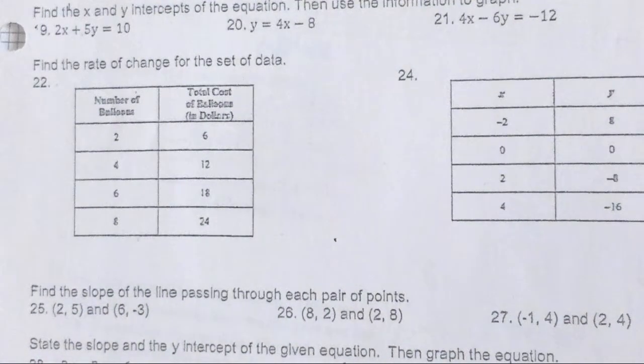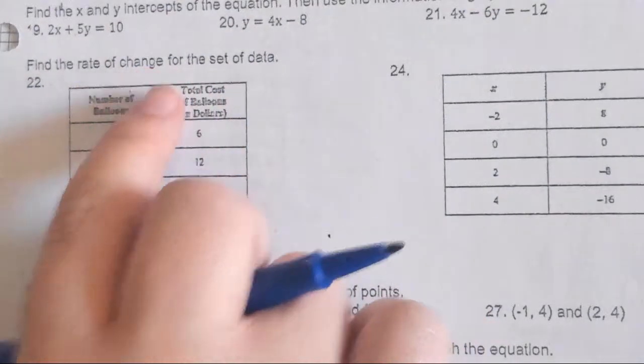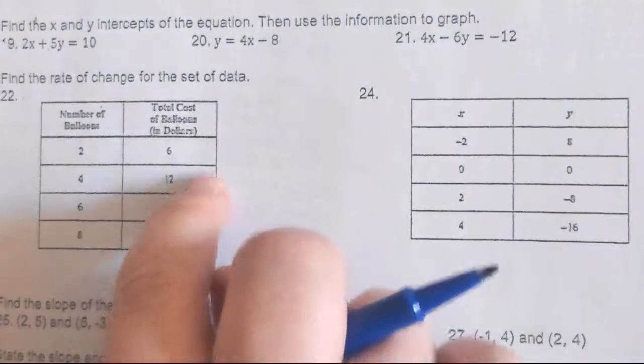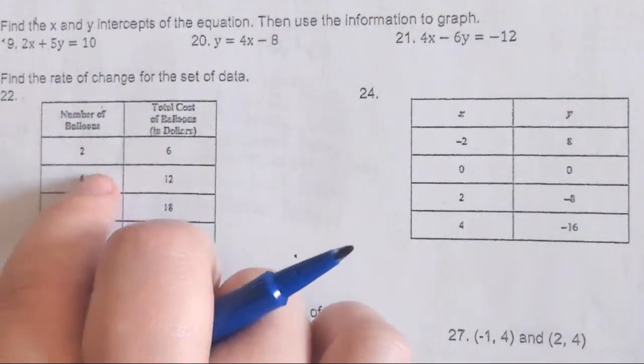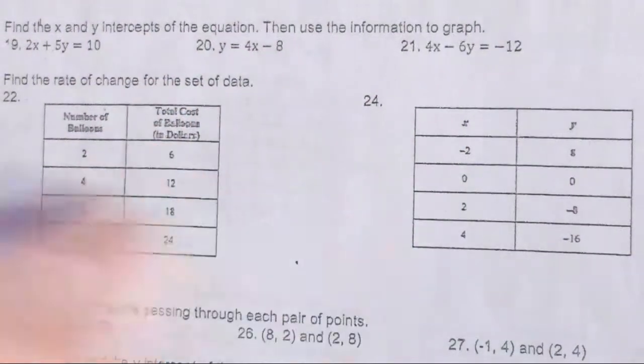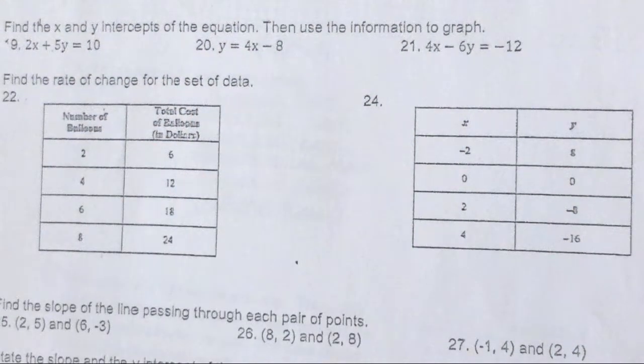Okay, we worked a lot of these, and we kept noticing a linear pattern. Everything was changing like by 2s, or there was a constant rate of change. If you can't find that constant rate of change, it's not linear. And it's okay if you say just we can't do that. So for instance, on this one, 12 minus 6 over 4 minus 2, well, this one's going up by 6s, this one's going up by 2s. It is a linear pattern. We can find that rate of change.